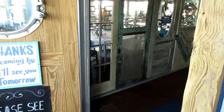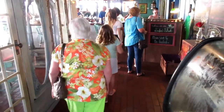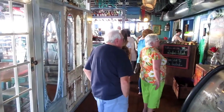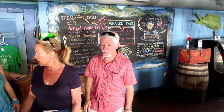Now let's take a look inside the Seafood Shack. And look at that hammerhead shark hanging from the ceiling. And look at these people looking forward to their meal here at the Seafood Shack. There are lots of fresh seafood, great desserts, and drink specials here. And look at the beautiful chalkboard that shows the specials here at the Seafood Shack.